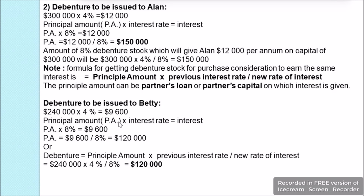which is $120,000. Or we can do it with the formula which I have stated, that is debentures equals principal amount times the previous interest rate divided by the new rate of interest. So it will be 240,000 times the previous interest rate of 4% for the capital, and now the new interest rate for debenture is 8%. So 4% divided by 8% gives the value $120,000.